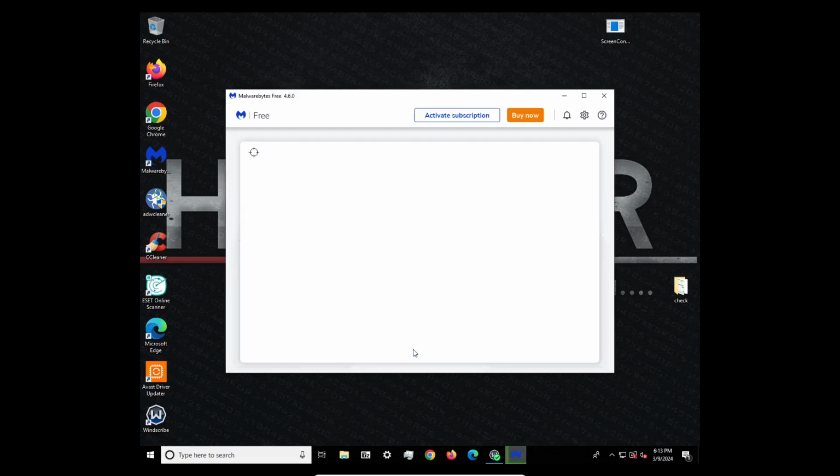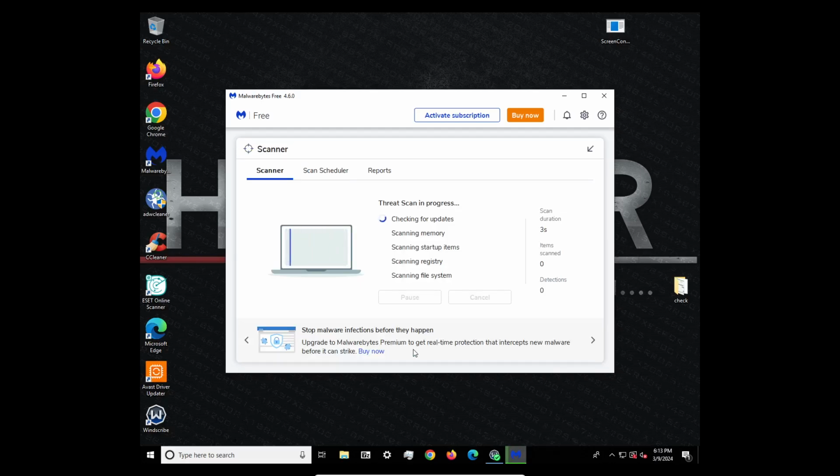So we're just going to run a couple malware scans, Malwarebytes, ADW cleaner. I don't think we're going to run ESET. I've tested Malwarebytes to the fullest, to points where I've completely ruined my Windows 10 virtual machine. It's crazy. Malwarebytes found detections, literally 999,999. And I did another scan, and it found more. So it was over 1,000 detections of malware, which is crazy.